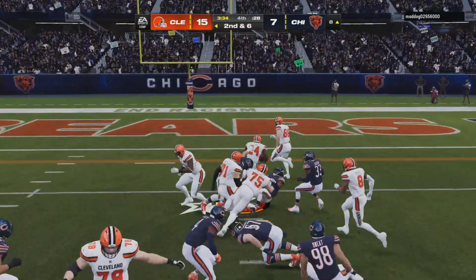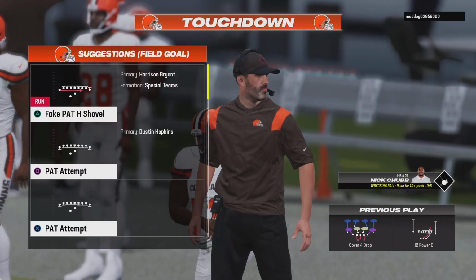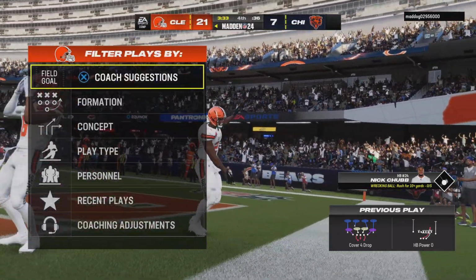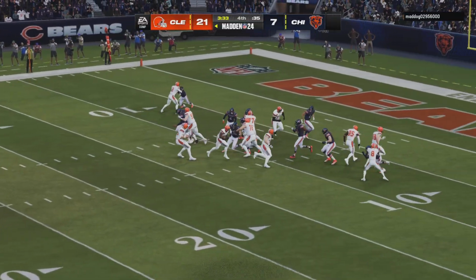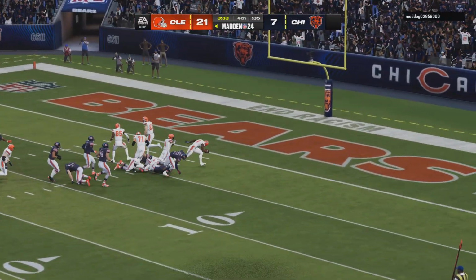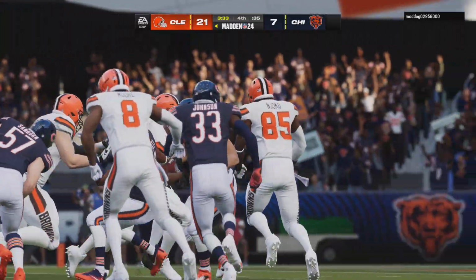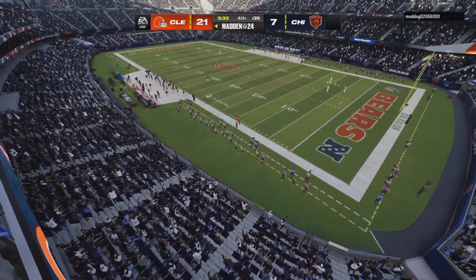They run it again with Chubb. And he'll take it into the end zone for a Browns touchdown. Nick Chubb, an 8-yard touchdown run. And the Browns have opened up a 2-touchdown lead here in this fourth quarter. Well, this, of course, set up by the stop a moment ago on fourth down. And now that might be the score that puts this one officially out of reach.